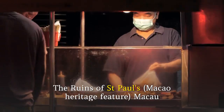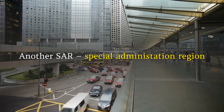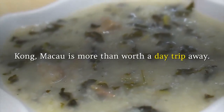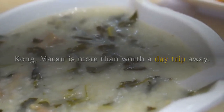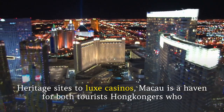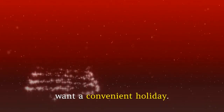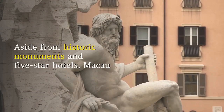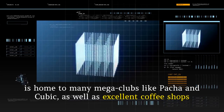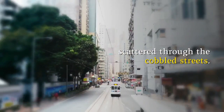The Ruins of St. Paul's, Macau. Heritage Feature. Macau. Another SAR, Special Administrative Region, just over 60 kilometers west of Hong Kong, Macau is more than worth a day trip away. Filled with everything from UNESCO heritage sites to luxe casinos, Macau is a haven for both tourists and Hongkongers who want a convenient holiday. Aside from historic monuments and five-star hotels, Macau is home to many mega clubs like Pacha and Cubic, as well as excellent coffee shops scattered through the cobbled streets.